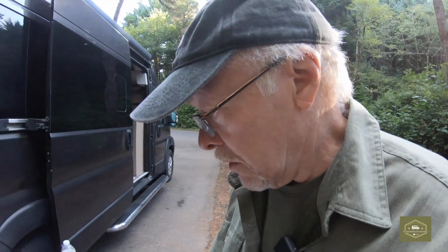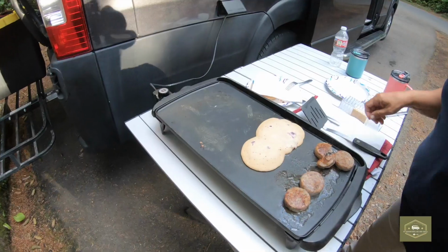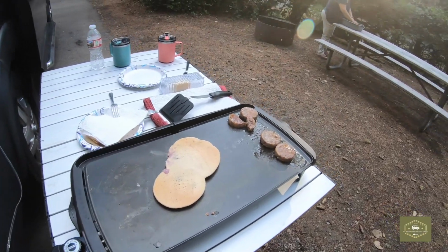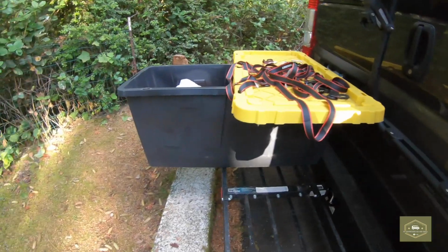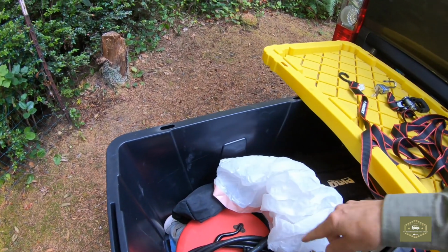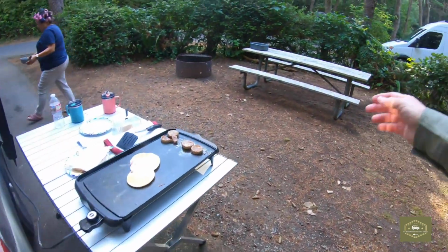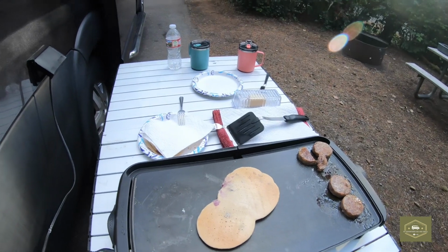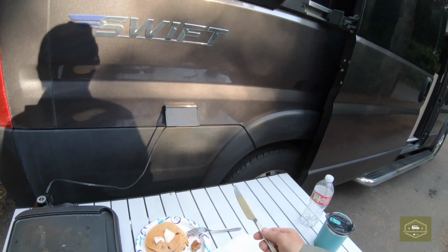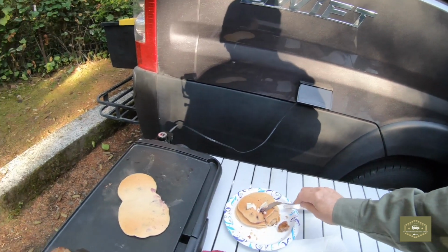We are out in the wild here. Here's where we store a lot of stuff. Store the table in here. There's our little fire pit, which we haven't used on the trip. Our induction heater, cooker. And of course we put the griddle back there too. I don't know where I saw it, but I remember seeing it. Oh, at home, I'm sure.